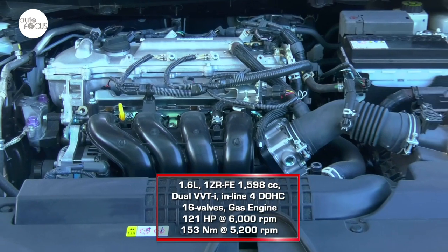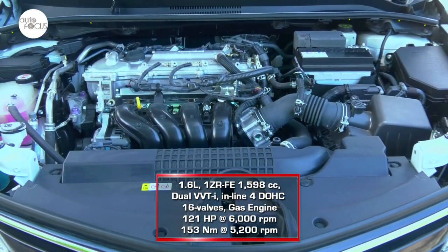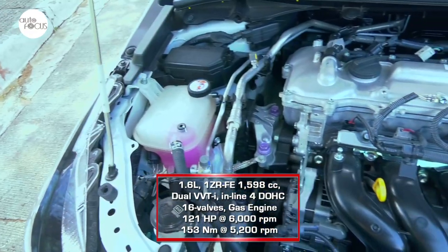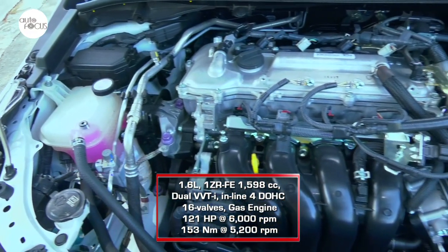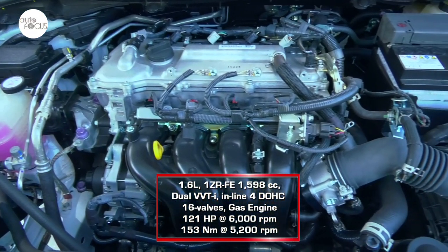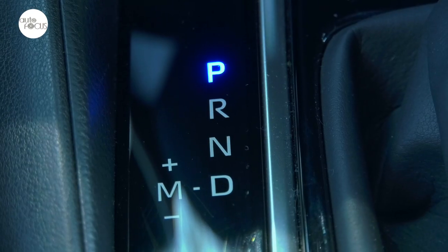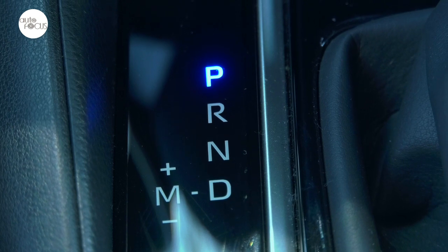Corolla Altis 1.6 GRS is powered by Toyota's 1ZR-FE engine, an inline 4 with dual VVT-i, DOHC, and 16 valves that generate 121 horsepower at 6,000 RPM and 153 Nm of torque at 5,200 RPM. This is mated to a CVT gearbox driving the front wheels.